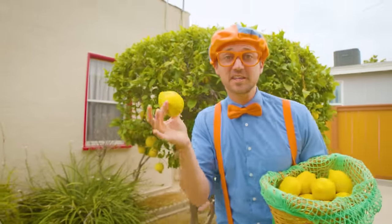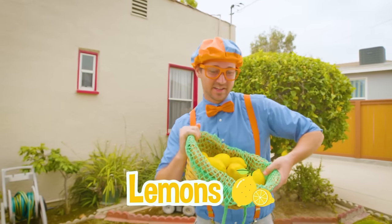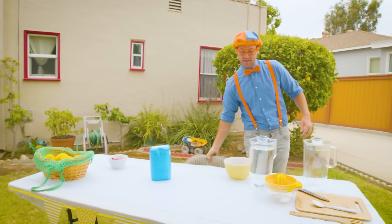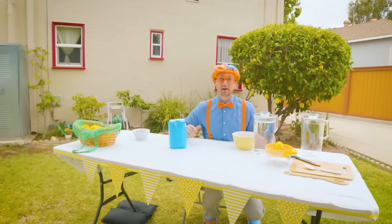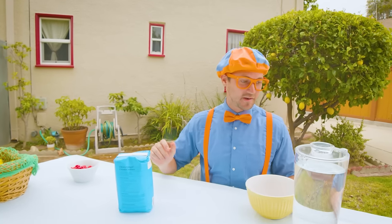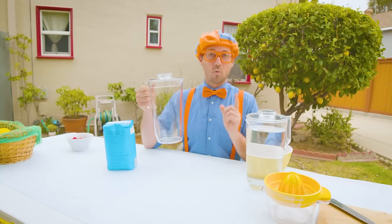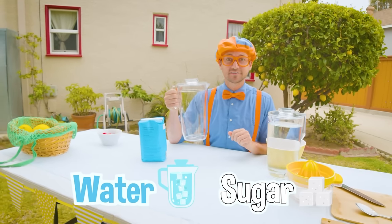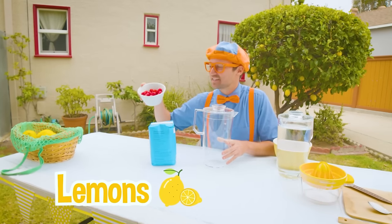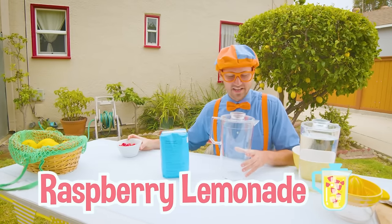Yeah, the first ingredient to lemonade is lemons. There we go. So great that our friend has their very own lemon tree. That definitely saves us a lot of money when we calculate how much this lemonade cost us to make. Okay, all right, see this pitcher? We're gonna put a lot of water, sugar, lemons, and we're gonna spice it up with a little bit of raspberries to make raspberry lemonade.